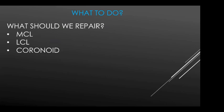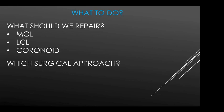So what should we repair? As I told you, since we have recognized this is a posteromedial elbow instability, we have to repair everything. We have to repair MCL, LCL, and coronoid. Of course, it's not easy to fix this type of coronoid fracture. So if you are going to treat this type of patient, you have to be ready with everything, with screws, with pins, and with plate.